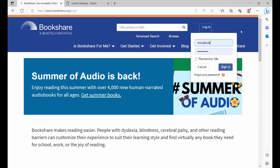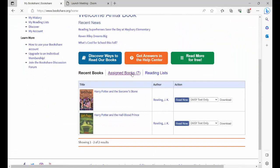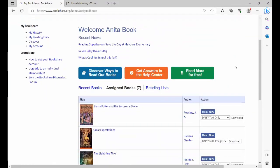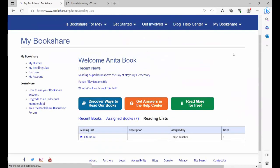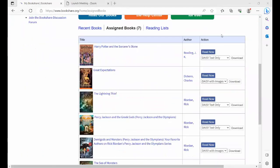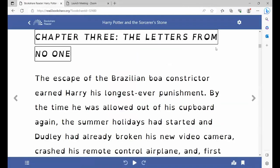Now, I will show you how students log in and find their assigned books. Students log in with the username and password that was created for them when they were added to the account. When they log in, they can see their assigned books, which were those assigned using the Assign button, and the reading list to which they have been added to. Students can read their book quickly, easily in the Bookshare Reader for Web by selecting the Read Now button. This opens the book in the browser without having to download any book files.